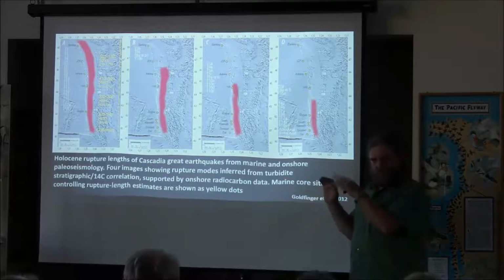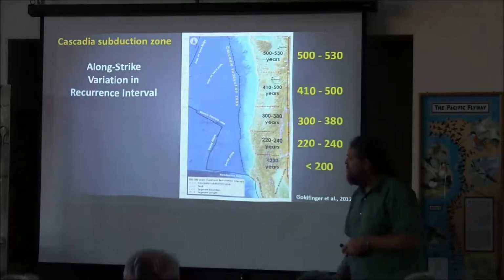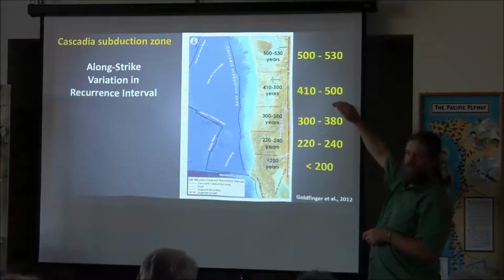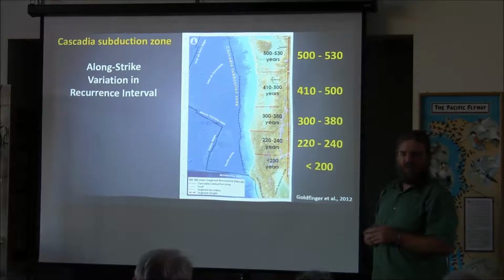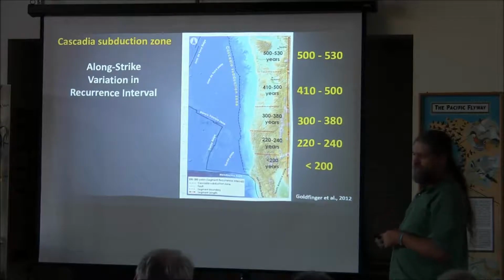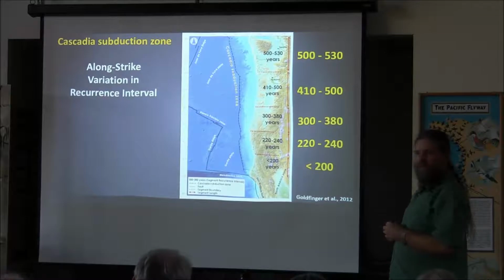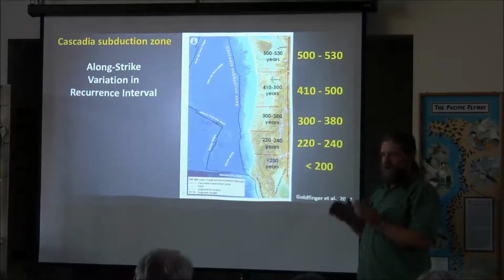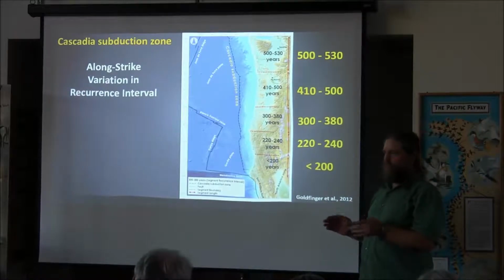We've done some more research, and there's a little bit more detail here. But in general, this is the average time in between earthquakes for these different parts of the subduction zone. And so you can see here in Northern California, the recurrence interval, which is the average time between earthquakes, is about 200 years. And the last one happened in 1700, January 26, 1700 AD. But there is some variation to that, so it's not exactly every 200 years. Sometimes it's a little bit more, sometimes it's a little bit less.